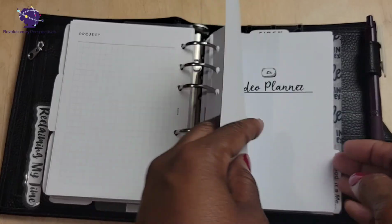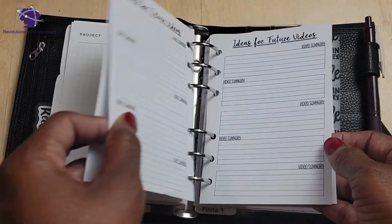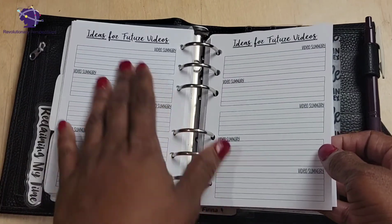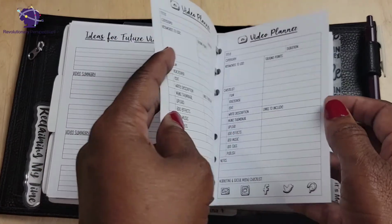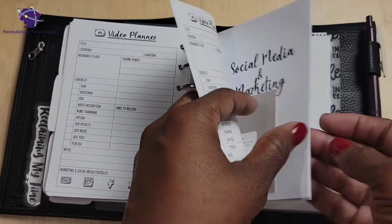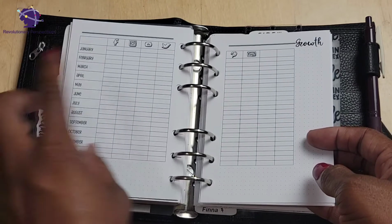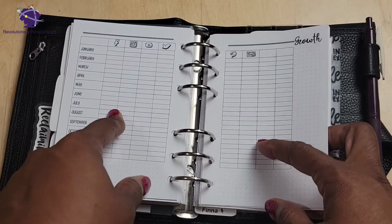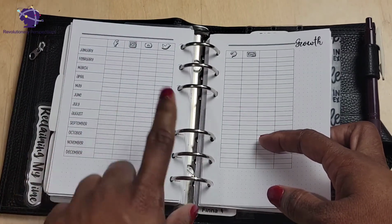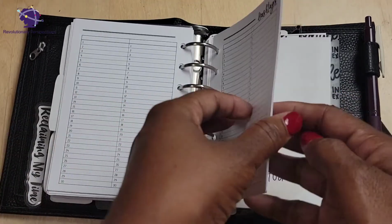And then here are my social media inserts. So some ideas for future videos, actually being able to plan those videos out. And then some social media marketing information, like growth. I got this later in the year and I haven't really been good about tracking, so maybe that'll be something that I look at doing.